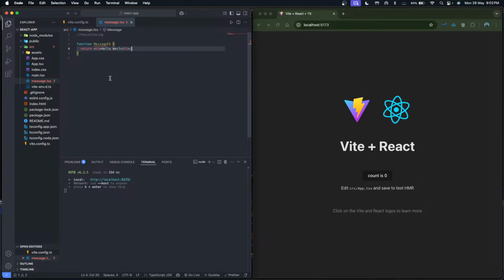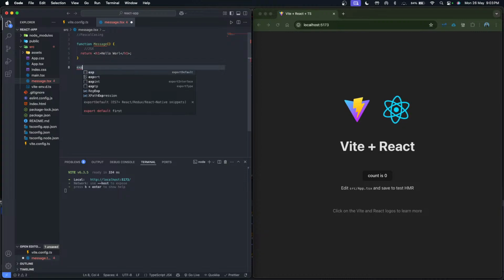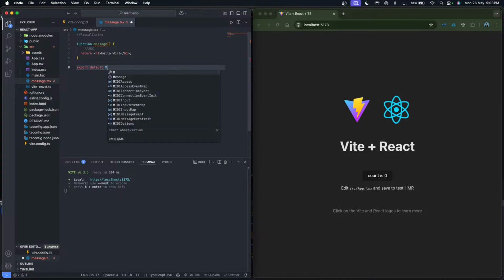Now the syntax might make you a little confused. You might be thinking you're writing HTML code in the middle of JavaScript, but this is not correct. The syntax here you see is actually called JSX. What is JSX? JSX stands for JavaScript XML. This code under the hood is going to be compiled as JavaScript. And now to use this, we need to export this as a default object in this module. So we write export default Message.